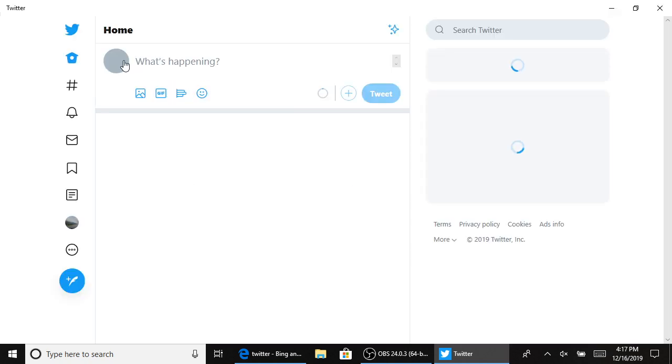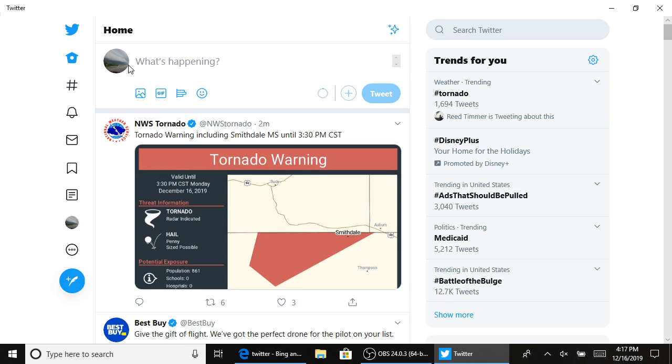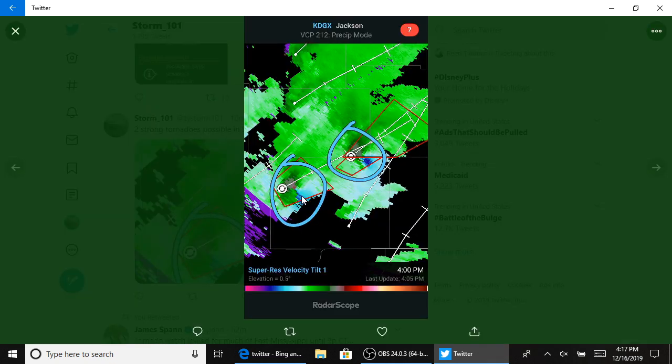So, get on here. We'll go to my home page. So here you go. That's the northern cell, that's the southern cell. The northern cell is PDS warned. I don't really have a good debris signature or anything on the northern cell, but apparently there is a tornado there. But I do have a debris signature on this one here, though. Kind of strange a little bit, isn't it?